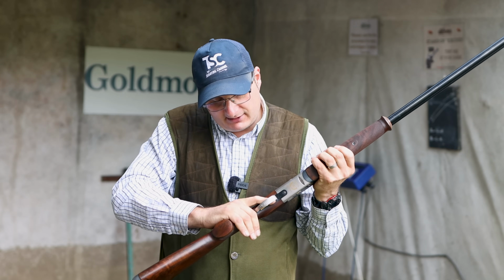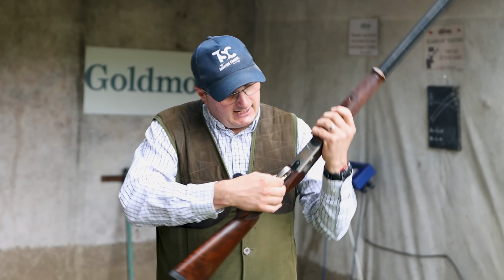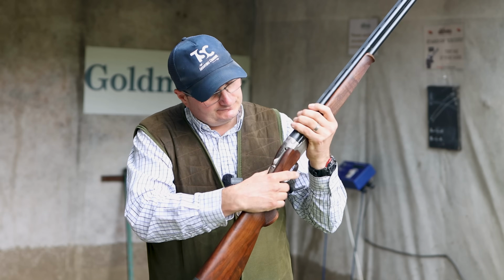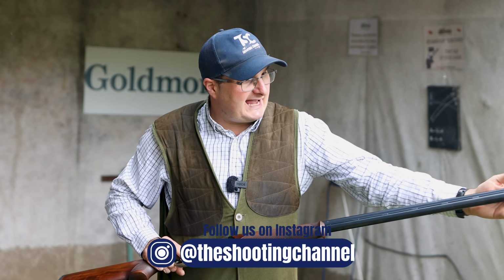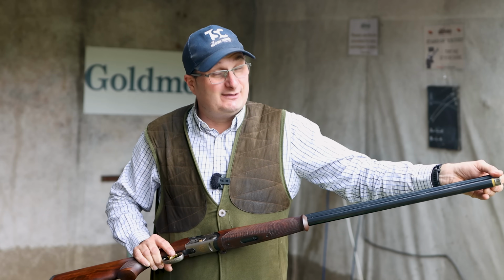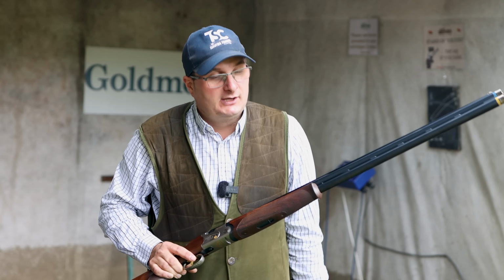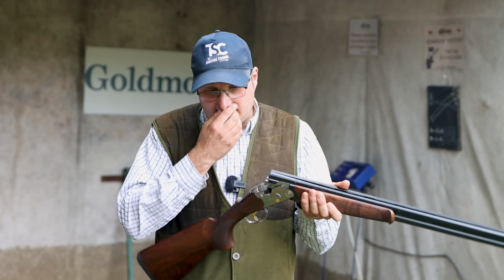The pistol grip is nice. It comes just down below your hand. Adjustable trigger. Safety catch. It had selective barrels. External chokes. It came with about 4 to 6 chokes in the box. Again, I know now when you pick one up, some of them don't have all the chokes with them because they're quite old guns.